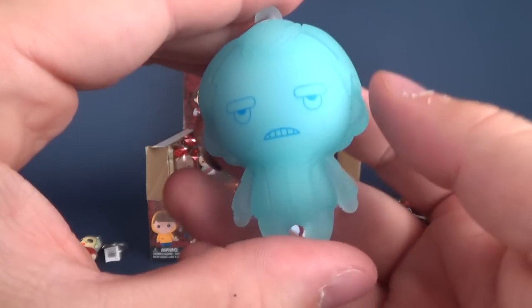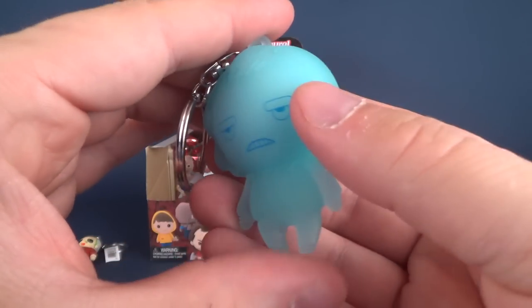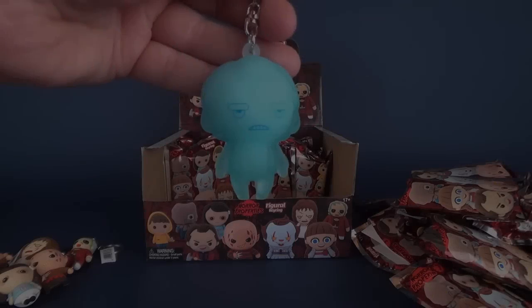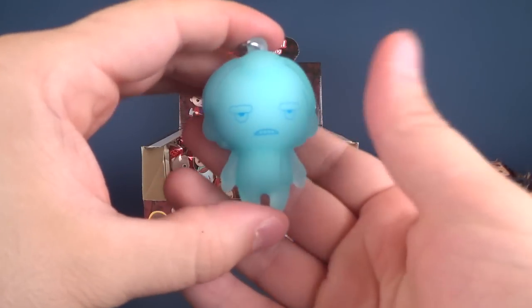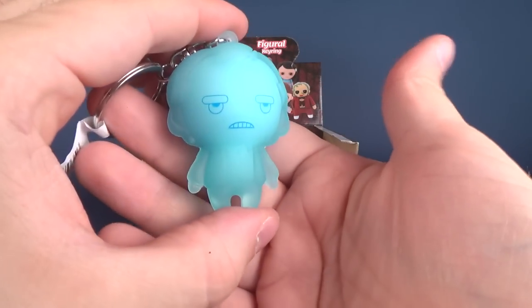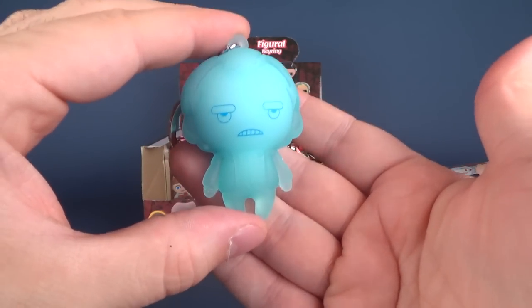That's pretty cool. Again, that translucent Jack. I wonder if he glows in the dark. Let's go find out. Yeah, and Jack does not glow in the dark. However, I don't know if you can see him. Oh, maybe not over there, but Pennywise still glows a very bright green. I guess I really wasn't expecting Jack to glow in the dark. He's just instead a really cool translucent blue. Very cool. I like this one.